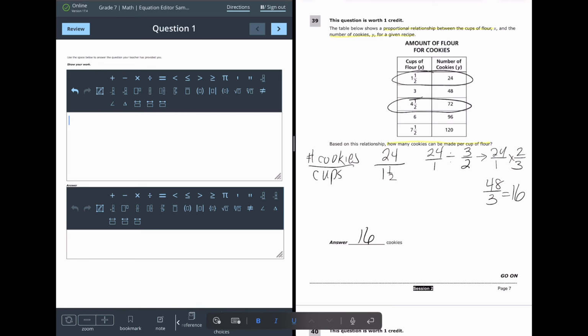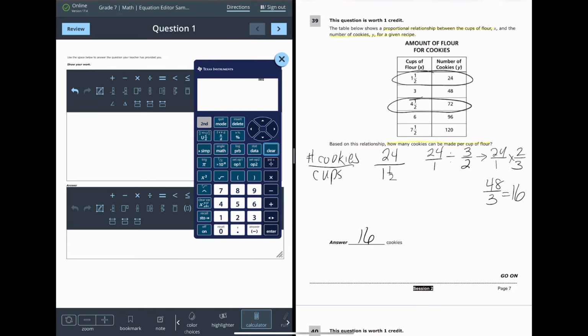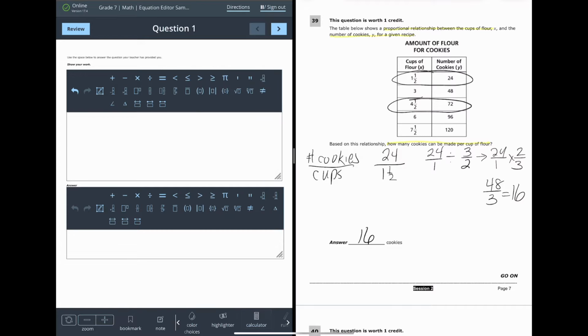Now, here you are able to use, let me move this over. Notice down here, I'm moving it over so you can see it. There is a calculator here. It's the same calculator I've been using in this entire video. So if you weren't sure, you can do 48 divided by 3, and you get 16. Okay, so the only answer I need to put down here is 16 cookies. That's it. It is a 1-point question. I don't have to show my work.